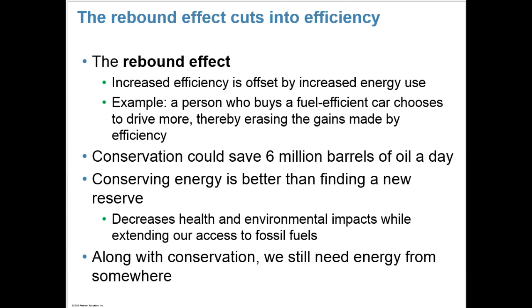Conservation could save 6 million barrels of oil a day, and conserving energy is better than finding a new reserve. It decreases health and environmental impacts while extending our access to fossil fuels. And along with conservation, we still need energy from somewhere.